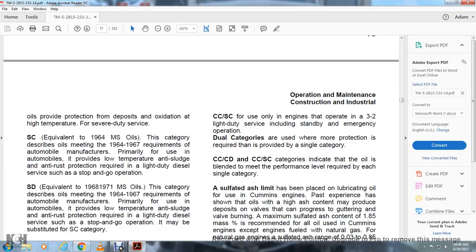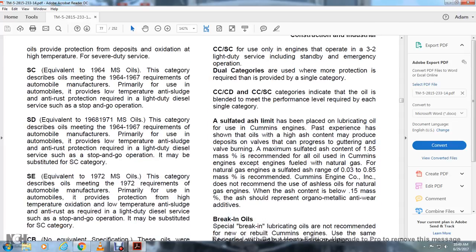SC, equivalent of 1964 MS oil: a category to describe oil meeting the 1964 to 1967 requirements of automobile manufacturers, primarily for use in automobiles, providing the low temperature anti-sludge, anti-rust protection required for light duty diesel service such as stop-and-go operation. SB, equivalent of 1968 to 1971 MS oil: a category to describe oil meeting the 1964 to 1967 requirements of automobile manufacturers, providing low temperature anti-sludge, anti-rust protection required for light duty diesel stop-and-go operation, and may be substituted with the SC category.